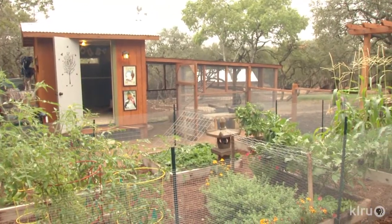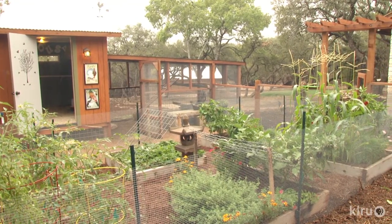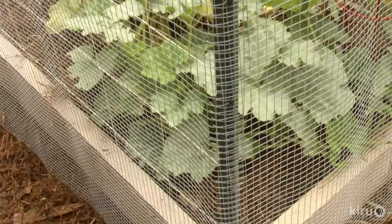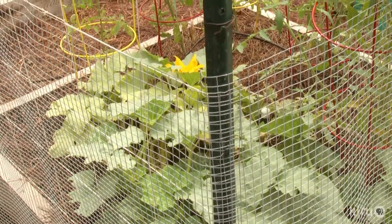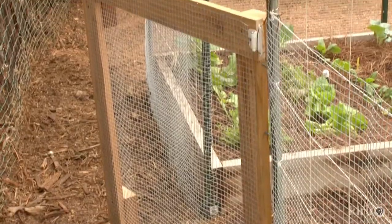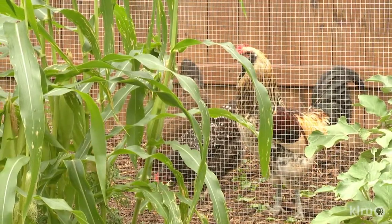To keep the chickens on the perimeter and not in the garden, Dale built another fence. Really, this fence probably took me an hour to put up. The challenge with out here, because we're in the rock, is the T-post. So driving the T-post can be very challenging. So where you have rock, I had to use a concrete drill bit and make a hole in the rock first, and then hammer the T-post into the rock, where we had to do that. But other than the T-post setting, it probably took less than an hour to put the fence up.